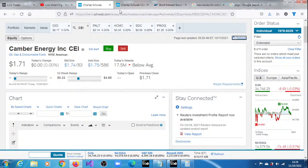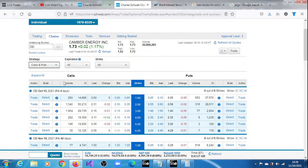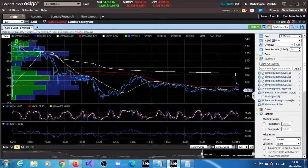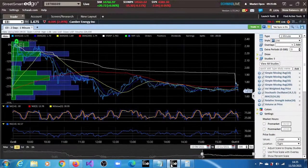So let's see the options for CEI. Let's refresh. The market has opened right now, so these are the Greeks. Okay, open interest of 50,213. So the stock is retracing. So the sellers have the upper hand right now, as the stock is not doing so well, down 2.05%.